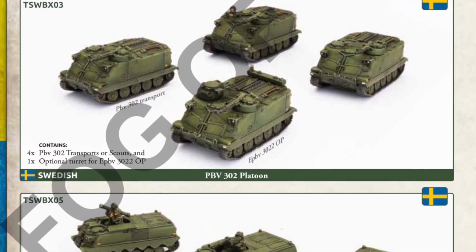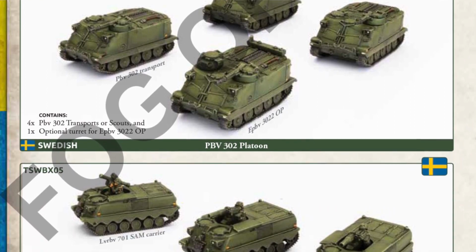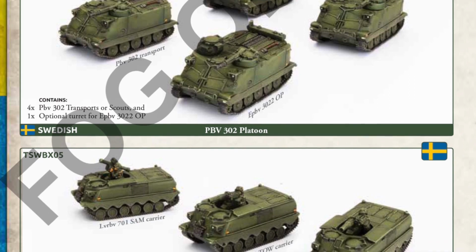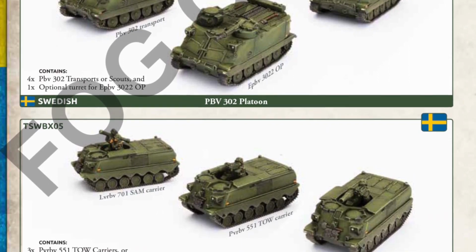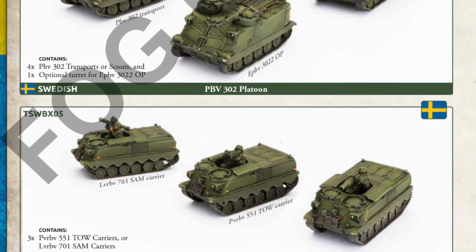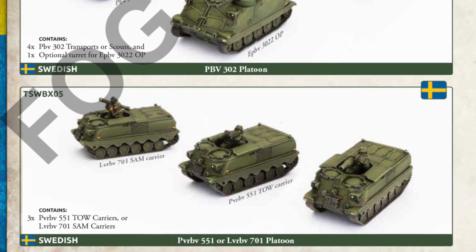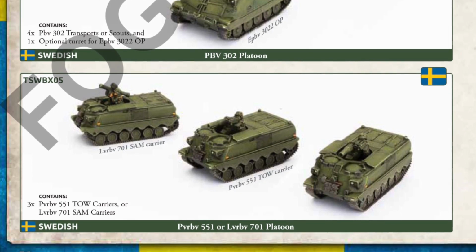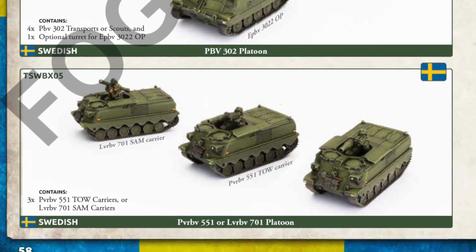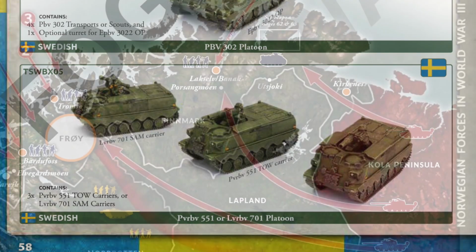The next box set has tracked weapons carriers. The chassis is based on an older self-propelled gun chassis. Note these carriers have large roof hatches on the forward deck, allowing the weapon teams to fire from the vehicle. This box set can make the anti-tank vehicle with single-tube tow launchers, or the anti-air variant mounting the RBS-70 SAM. Both are on pedestal mounts.